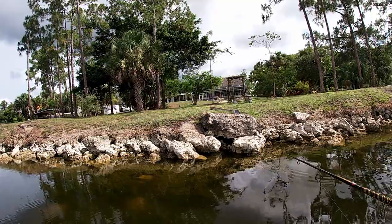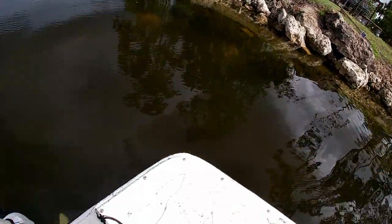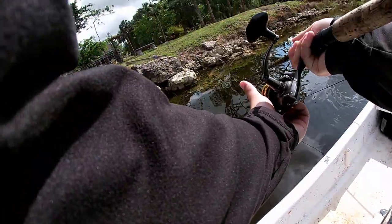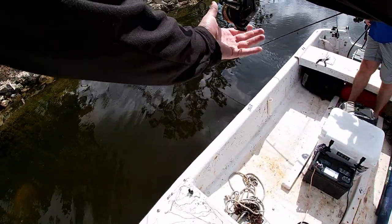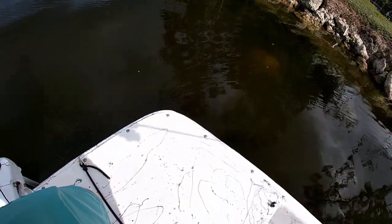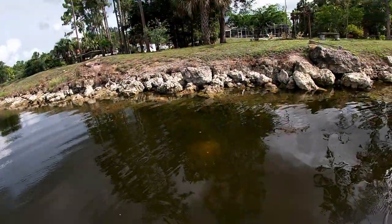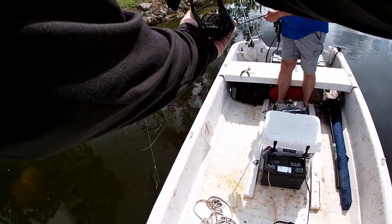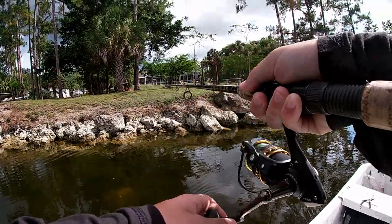Oh, yep. I don't know if that's a peacock or a Mayan cichlid. Is it still there? Yeah. Still checking it out. Oh, I think it just got eaten. Yep. Oh, I pulled it out of its mouth, apparently.